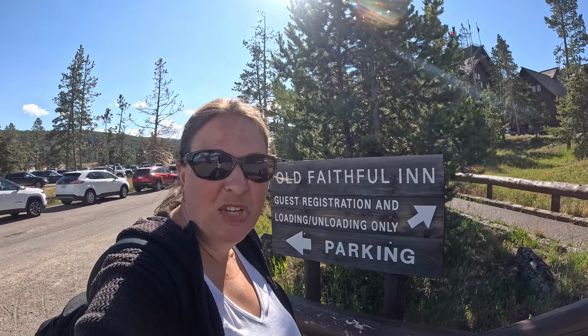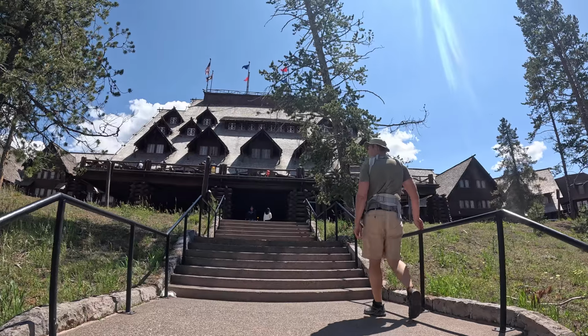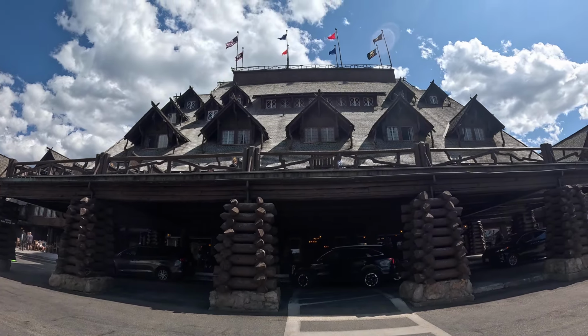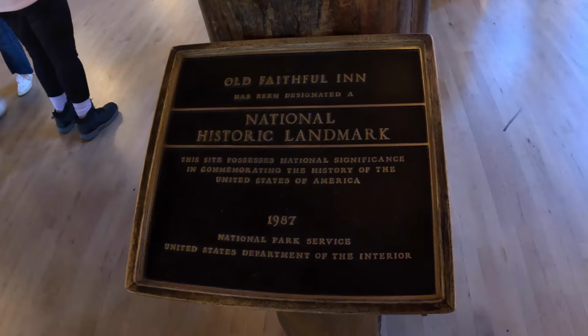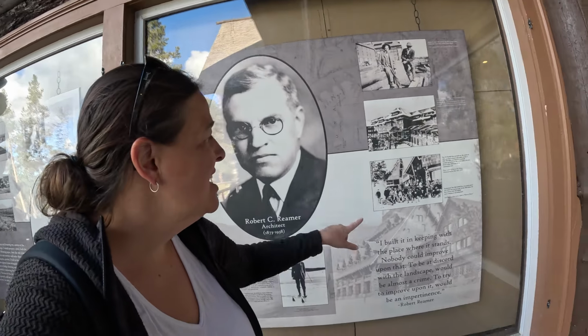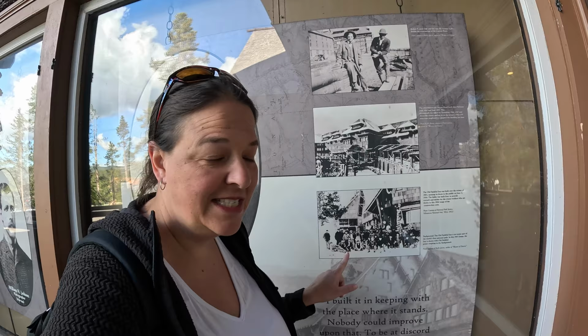We're staying at the famous Old Faithful Inn, and we're going to give you a tour of the inn and our room. The Old Faithful Inn is located in Yellowstone National Park near the iconic Old Faithful Geyser. The inn is an example of rustic architecture and is a National Historic Landmark. Robert Reimer was the architect who designed this, and here are the 50 men who built this lodge.